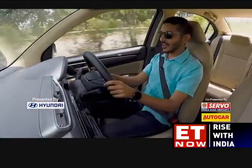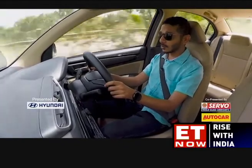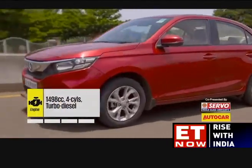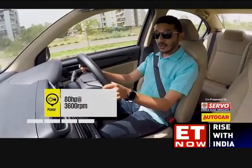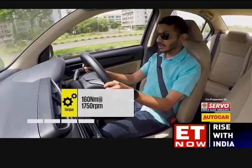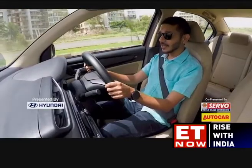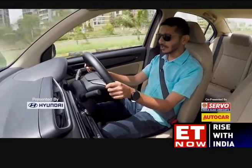Yes, Honda has finally gone down the diesel automatic route with the Amaze, and it uses the same 1.5-litre engine as before. However, with the CVT it has been detuned and now it makes 80 horsepower and 160 Newton meters, and that's quite a significant drop.